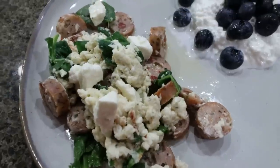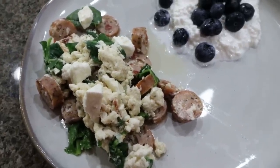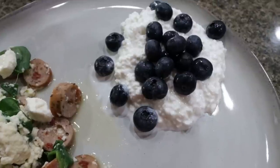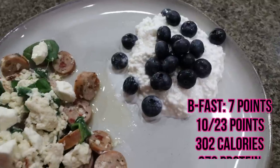So here is my amazing breakfast. So I have my scramble. I ended up adding in a good handful of spinach and then 10 grams of reduced fat feta on top. I have 125 grams of cottage cheese. I was only gonna do 110 and then, you know what, I put 125 on my plate, so we'll take the extra protein, and 50 grams of blueberries.